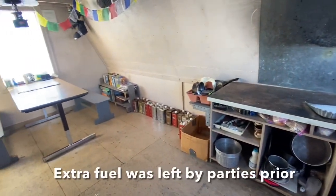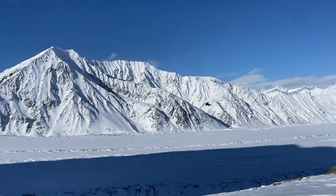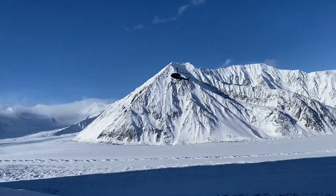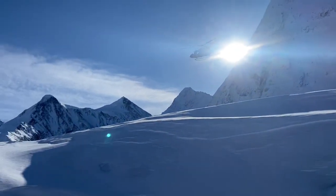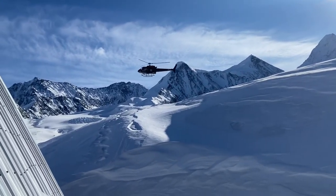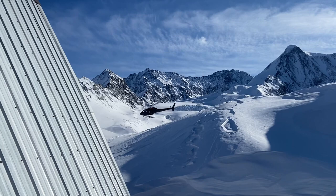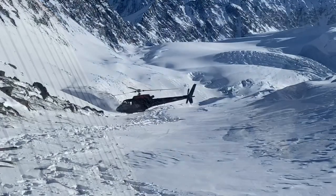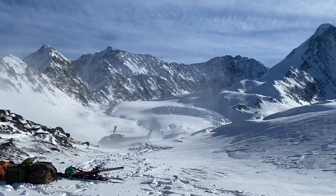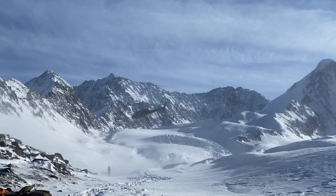Kitchen, crap load of fuel, table, and then loft something. Second part of the group coming in. Us in the mountains now.